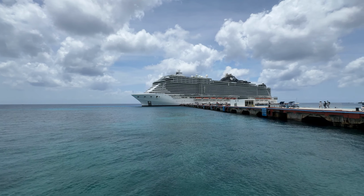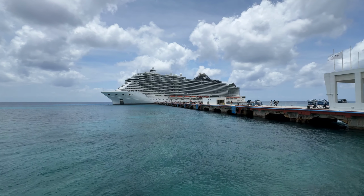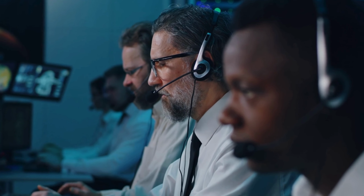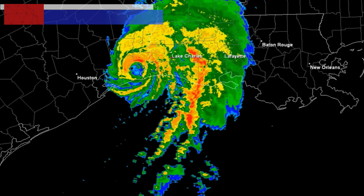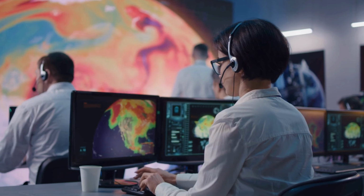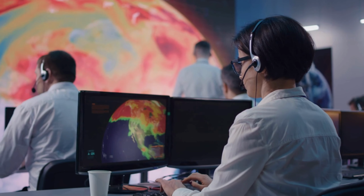Believe it or not, the first step in rerouting a cruise ship starts even before the ship sets sail. Cruise ships maintain constant communication with their operations center, which these days has very sophisticated weather forecasting tools and their own meteorologists. The operations center will also consult with government agencies such as the United States Coast Guard and the National Hurricane Center.